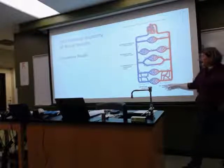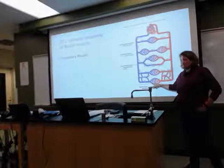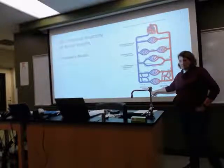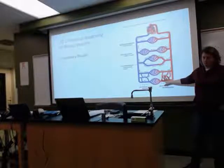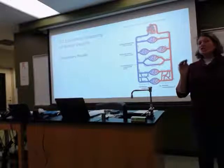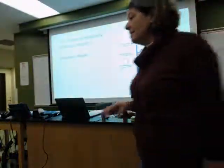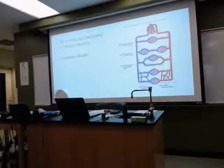We can have blood bypass on the venous side, and that'll be a venous anastomosis. For the most part, when the body shunts the blood, it's going to bypass capillary beds of a certain area of the body altogether.